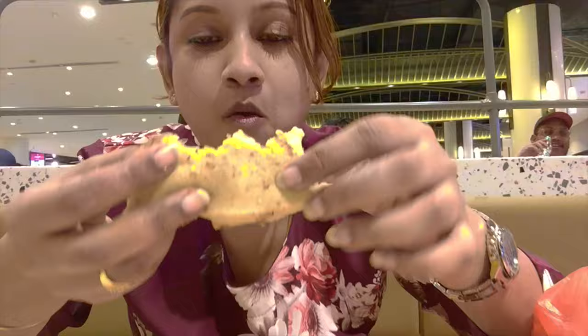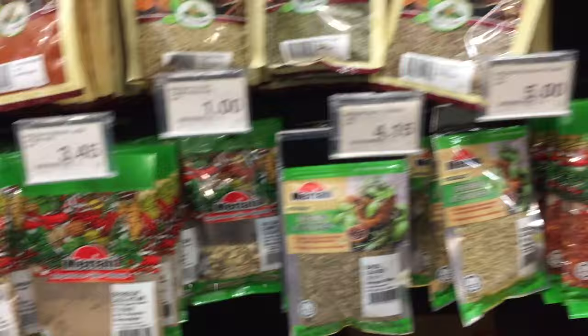So it's been an amazing evening. I ended the night by checking out the spice rack at the supermarket because I needed to digest the food I ate. And of course, my favorite place are scented candles.